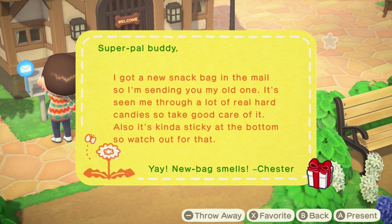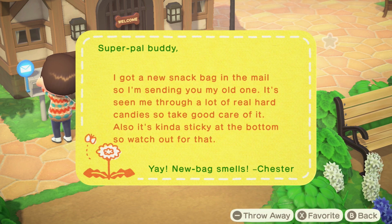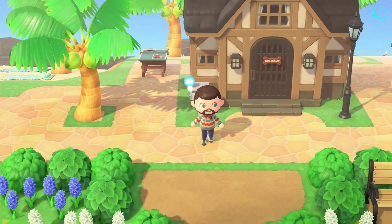I did get a gift from Chester. I got a new snack bag in the mail, so I'm sending you my old one. It's seen me through a lot of real hard candies, so take care of it. Also, it's kind of sticky at the bottom, so what? Ew. Yay, new bag smells. Has he sent us a new backpack?